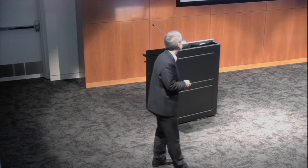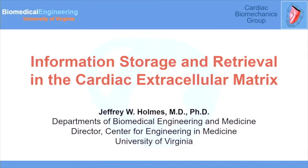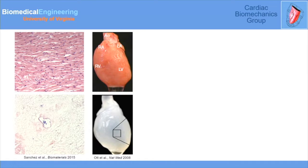As Kathy mentioned, our project is funded as a collaboration between the Paul Allen Frontiers Group and the American Heart Association. The title is Information Storage and Retrieval in the Cardiac Extracellular Matrix. It's interesting, I was thinking about this when we were having our conversation yesterday afternoon about cell autonomous behaviors and environment, because the entire premise of our project is that much of the behavior that we're interested in heart cells is determined by the extracellular matrix that surrounds them.